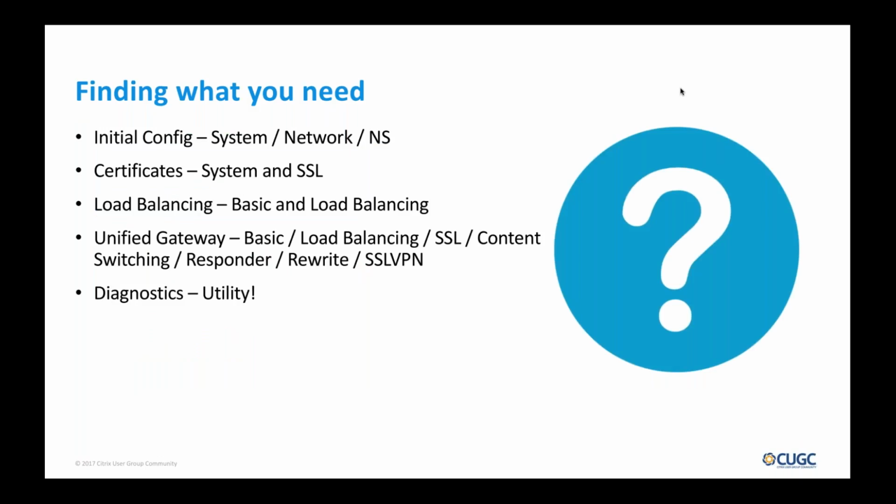So if we look at some common areas, the reason this slide is up here is because initially when you start out on this sort of NITRO journey, you spend a lot of time flicking between those sub-nodes of the configuration help file, to try and find the exact commands that you want to run. So the reason I've put this up here is some of the common things that you need and the areas that you'll need to look for the commands you want within that help file.